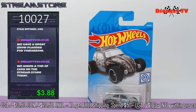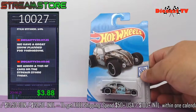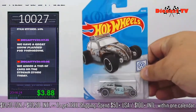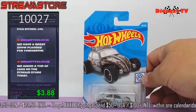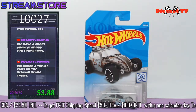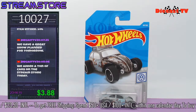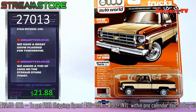Ross the Boss here with some V-Dub action. Hot Wheels, beauty, custom V-Dub. Check it out. It's pretty cool all the way around. I love the no fender look. Wish I had one myself. All right, take a look. If you want this one, you can get it, no problem. All you got to do is type in the number 10027 in the comment section below. That's 10027.